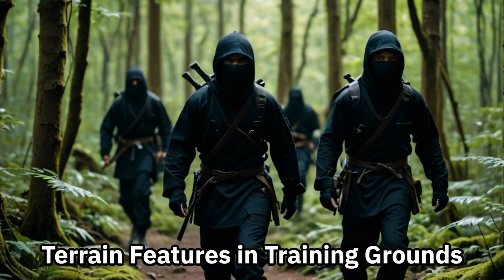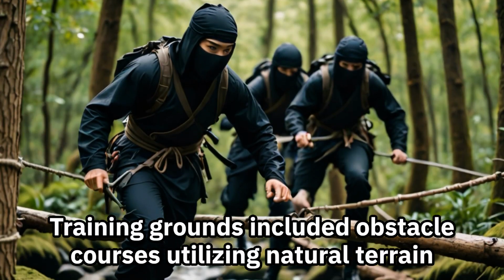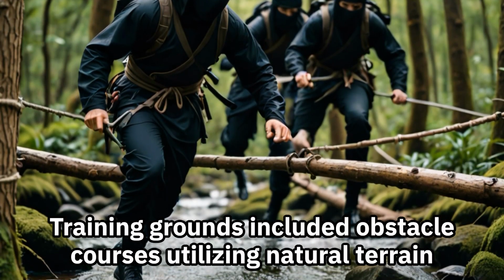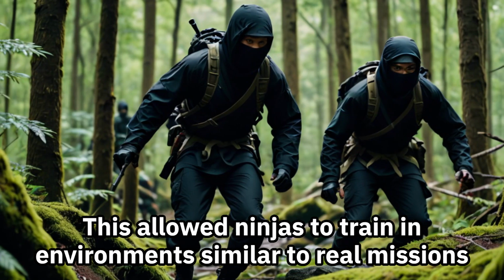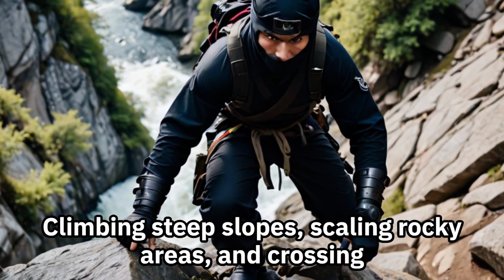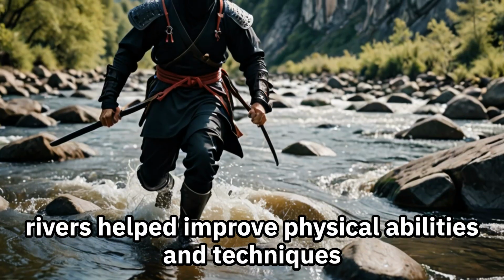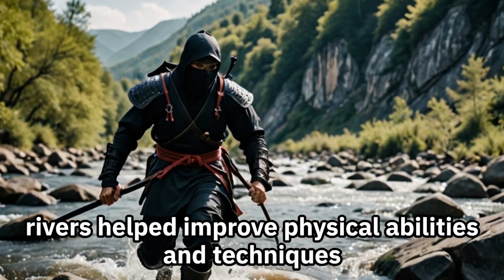Terrain features in training grounds. Obstacle courses. Training grounds included obstacle courses utilizing natural terrain. This allowed ninjas to train in environments similar to real missions. Climbing steep slopes, scaling rocky areas, and crossing rivers helped improve physical abilities and techniques.